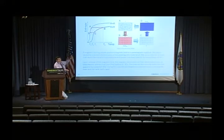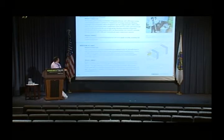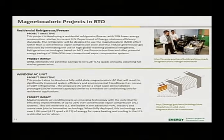And then you just repeat the cycle: you put the magnet on again, it heats up, you remove that heat, and you can stage this. By staging, by putting together a bed of materials, because different materials will have different characteristics, you can actually go down as low as zero or even below zero. And you keep doing this over and over, and that's how you have a magnetic caloric cycle. In the Building Technologies Program, and I'm just going to talk about two projects, we first looked at magnetic calorics for refrigerators.